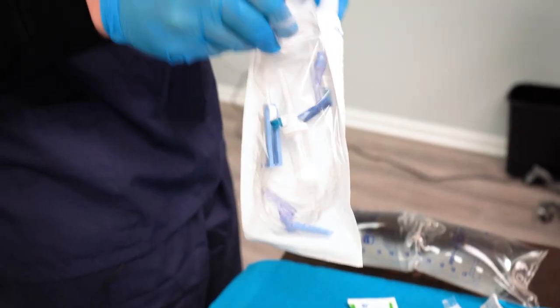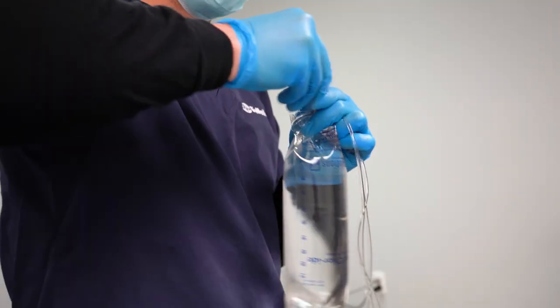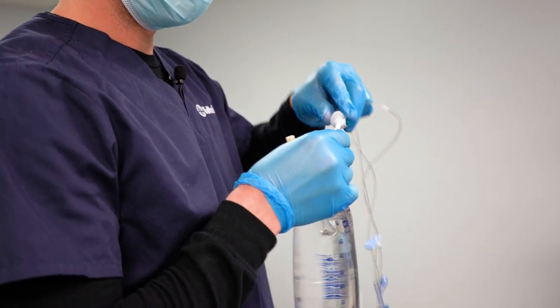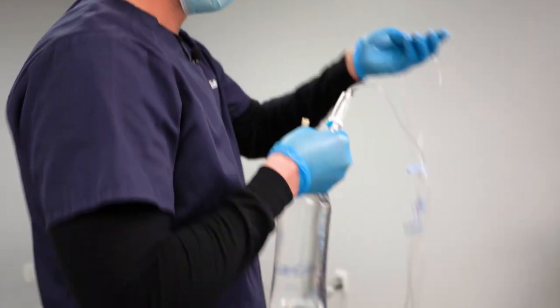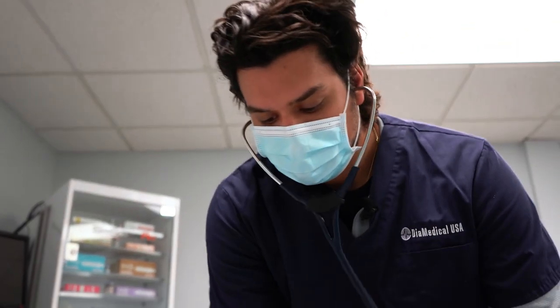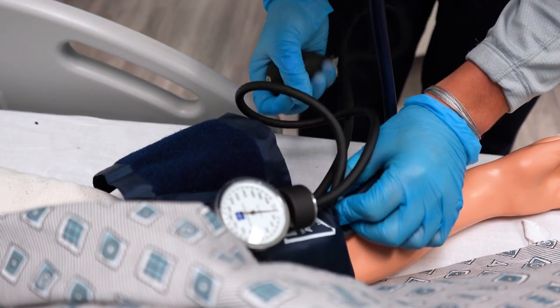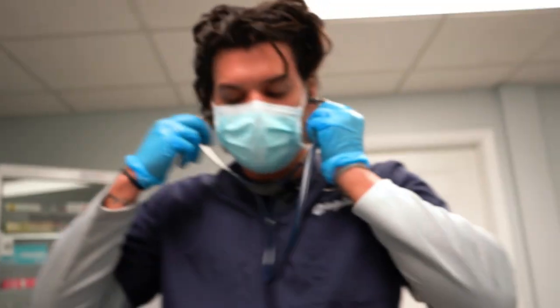Pulse is 108. Blood pressure is 110 over 50, pulse is 108.